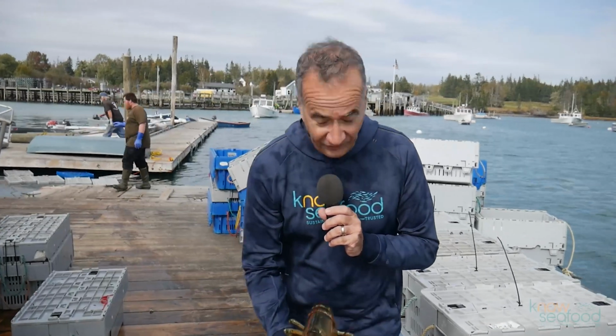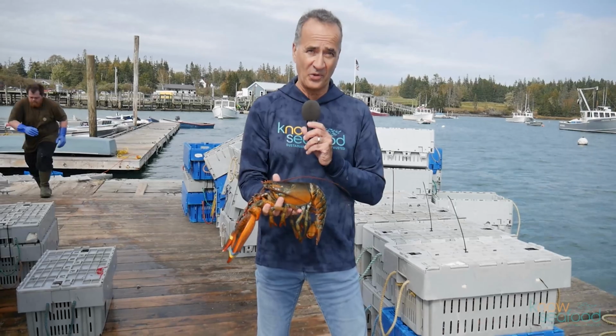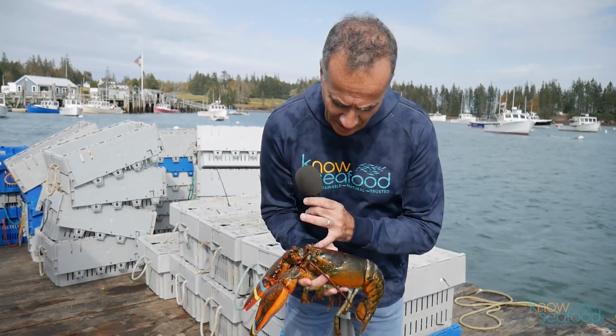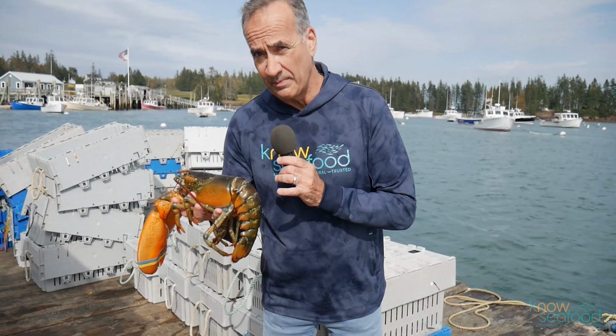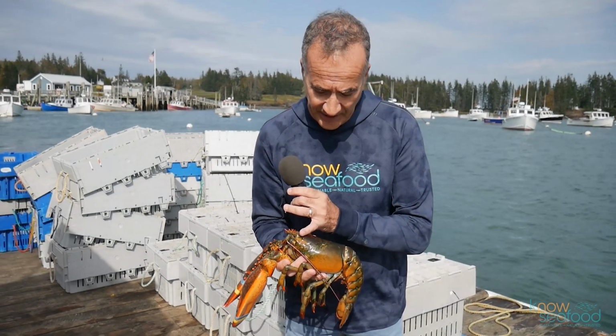Take a look at this. This is what we call a select. Now this is going to get more money per pound versus the 1.25 pounds that they put up there. This is where I was talking about the size of the shell from the eyeball all the way back to here. That has to be under 5 inches. If it's over 5 inches, this guy's got to go back in, or woman has got to go back in. The minimum size between here and here is going to be 3¼ inches.